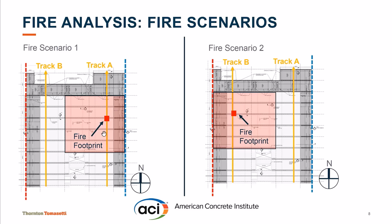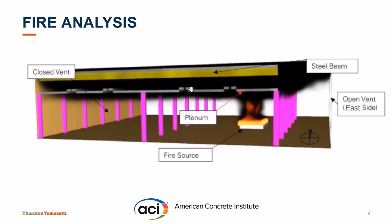In fire scenario one, what we expected to happen was a fire that was well fed by a constant oxygen supply, and so it would have been able to burn for as long as there was fuel to burn. A long duration kind of fire. Instead, for fire scenario two, what we expected to see and what we actually saw was more of a compartment kind of fire in that 5 feet space between the plenum and the steel structure above.